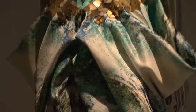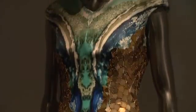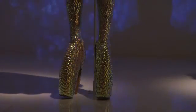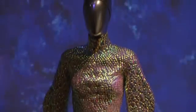The actual collection was streamed live over the internet, in a way of trying to create a dialogue between the consumer and the creator. McQueen loved to provoke and loved to provoke you emotionally, and I think he did that by tapping into one's cultural anxieties or one's uncertainties, one's hopes or one's desires.